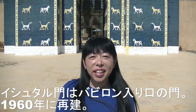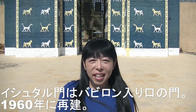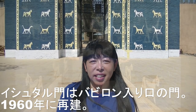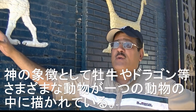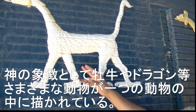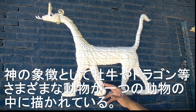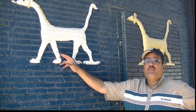This is the Ishtar Gate. This is the entrance to the ancient Babylon civilization. This gate was reconstructed in 1960. This symbol is called the Mount of God. It means the God of the Master. It was the main god for the Babylonian people. The Babylonians worshipped it at that time under the name of Marduk.